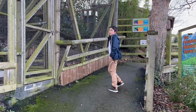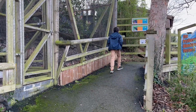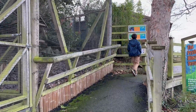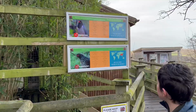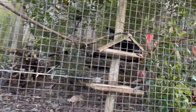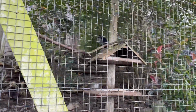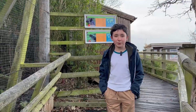So I've made it to the birds. I'm not sure exactly what type of bird this is. It's a python. No, sorry, this is all in Welsh. I don't know what these birds are, but these are the maps where they come from. Why are you pointing at me again? Just get some photos of the birds.